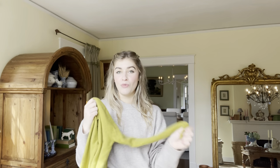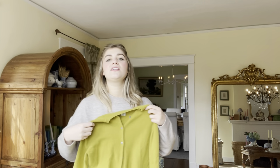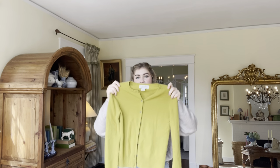So once again, this is a very small kind of sweater. It's not gonna be oversized at all. It's gonna fit tight to my body and I would definitely wear it tucked into jeans or something. But this is actually a cardigan. I'm calling it a sweater. I mean, it's a sweater, but more specifically a cardigan.